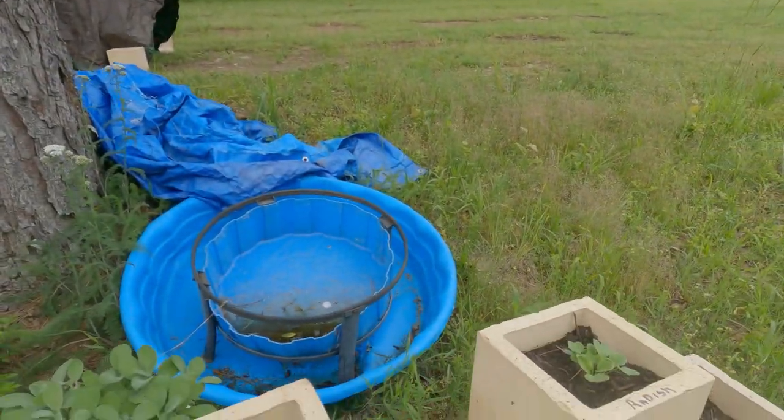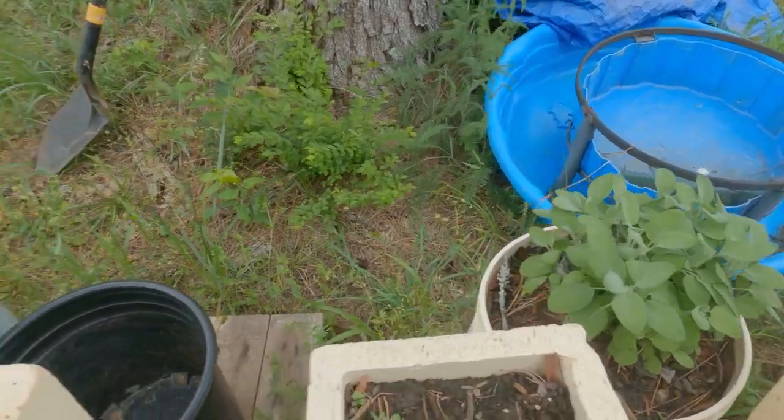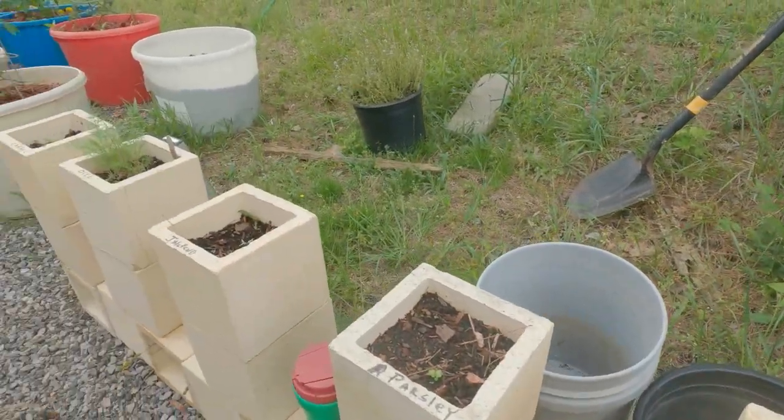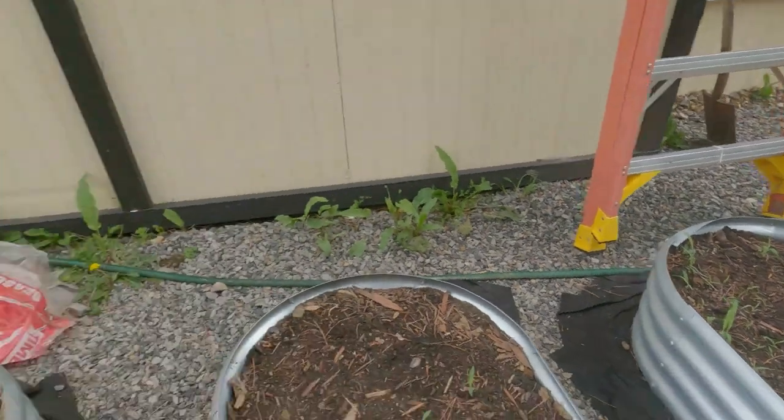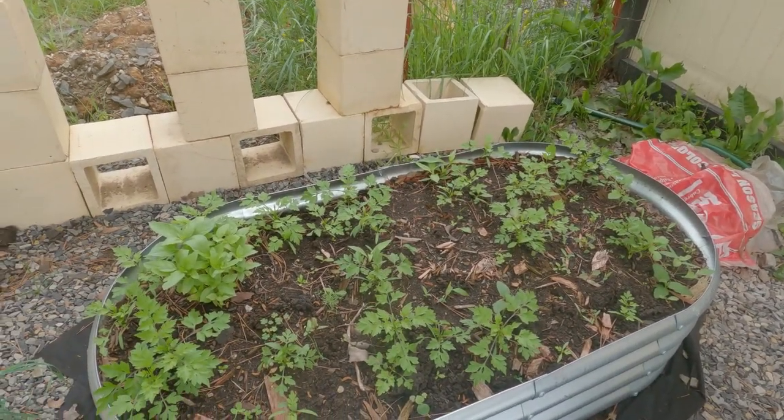Man, it smells great out here. All the wildflowers are going and the gardens are going. Let's take a look. Look at them radishes. We got cilantro, basil. Yes, sir, all this stuff's doing well. But look at this mess. Now I gotta let that stuff grow. I'm just gonna let this go nuts.